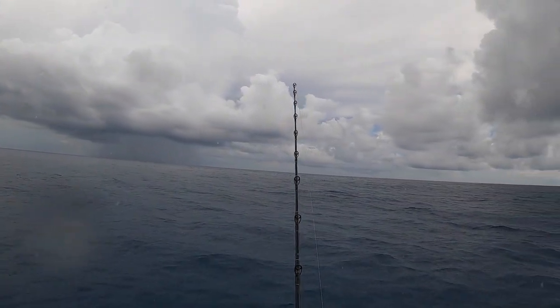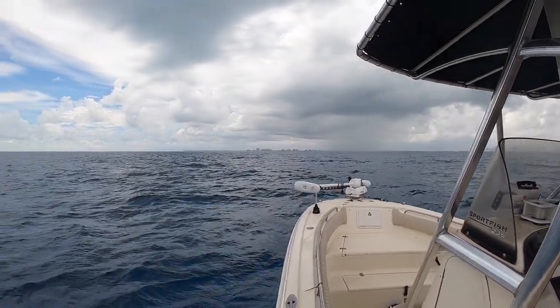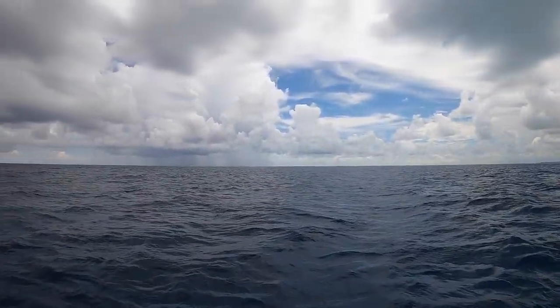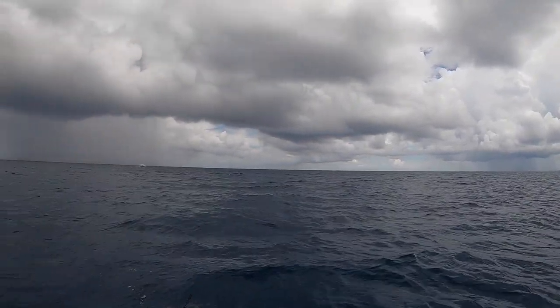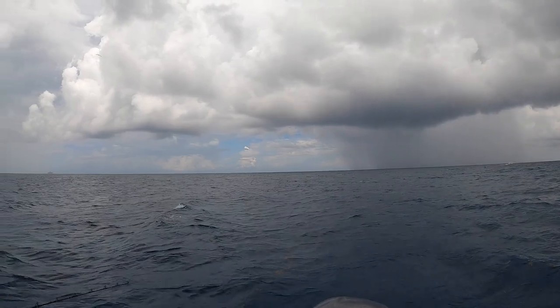Let's go. We got some nice storms in all angles. Straight to the west, we got one towards Bear Cut. That's all Key Biscayne there. Looking to the south, it's clean. As you come out east, getting a little nasty. I think that's just gonna head north.